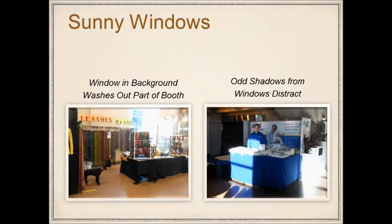These examples show how sun shining in a window can affect images. The image on the right was taken with the sunny window right behind the booth. Because the sunlight is so bright, it actually overexposes that half of the image, making it a poor photograph. The photograph on the right had the sunny window behind the photographer, but the image was still affected. Shadows such as this also make for a poor photograph.